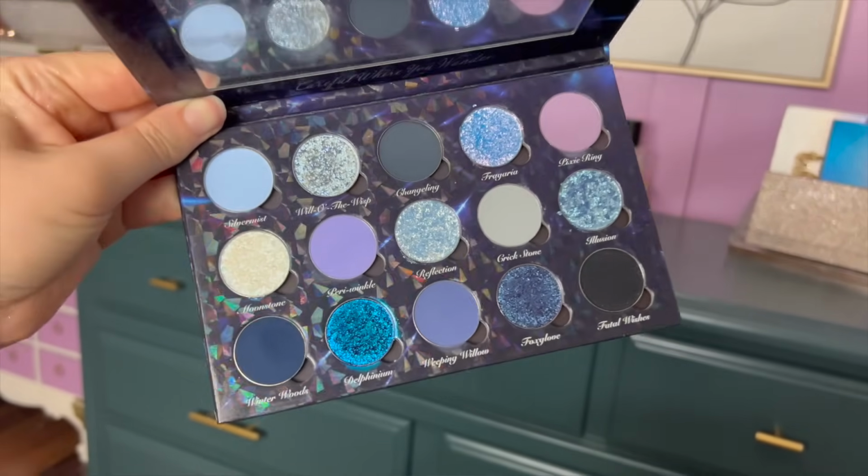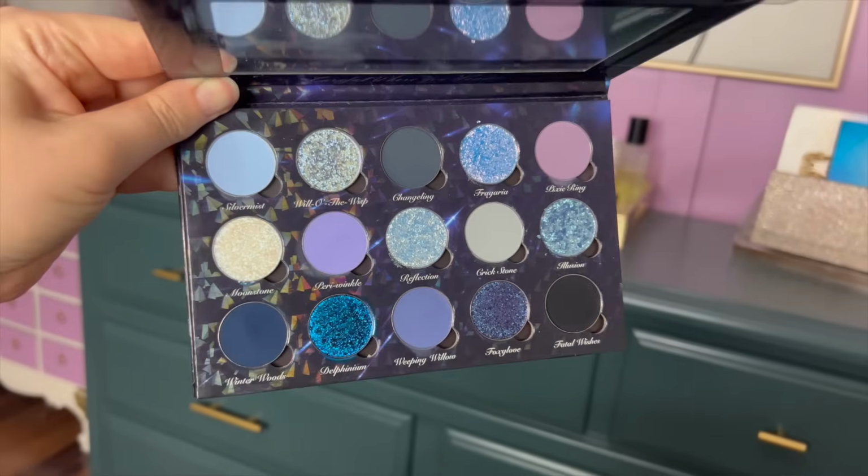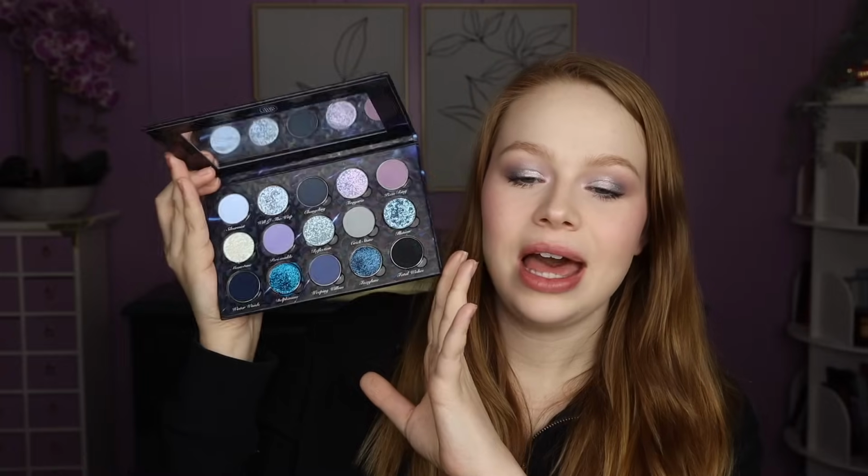I originally thought that this was going to be a little bit more of a cool tone neutral palette when I was looking at the pictures online, but I would say in person, swatching it out, very much purple and blue vibes. I also think this goes so stunning with the palettes I've already chosen, but a little bit of a different direction and some very different tones. And again, it's cool, but I feel like it's a little bit more colorful. So I really love this.